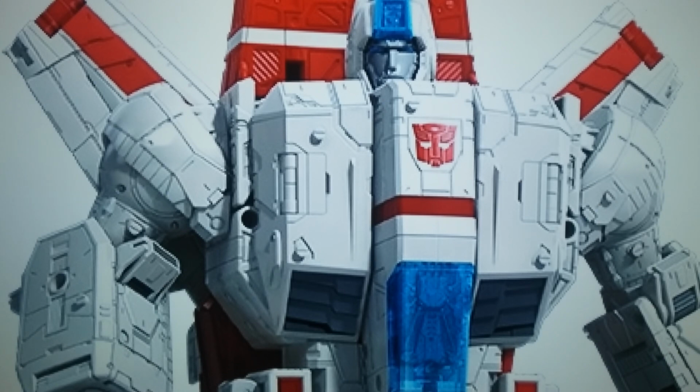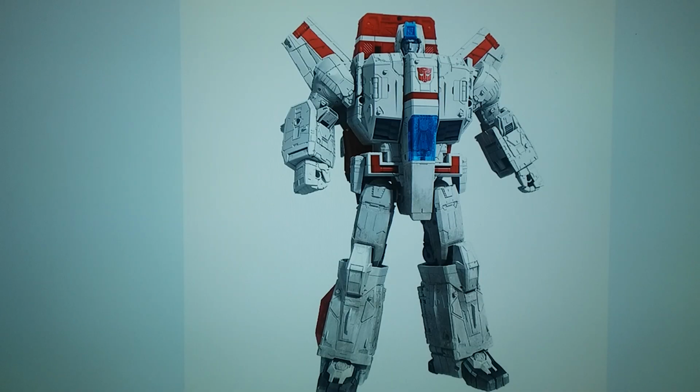This time I want to talk to you about some early releases that surprised me, some stuff that we're probably going to see at Toy Fair. I was really excited about this, and I really want to show off what's going on here. This is a Jetfire from Hasbro, and it looks amazing. This thing looks like it could possibly be masterpiece scale.